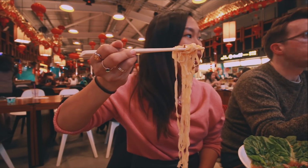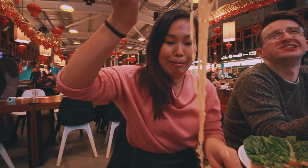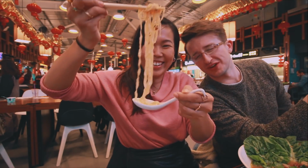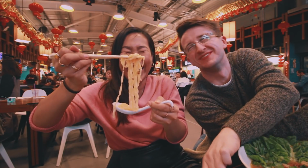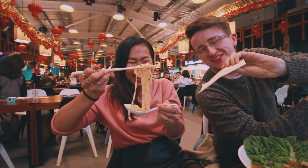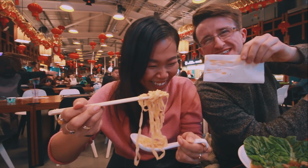Noodles from the Hong Kong place. What you didn't see there on this curated content is that she got her noodles all over this napkin as she was busy lining up the shot.